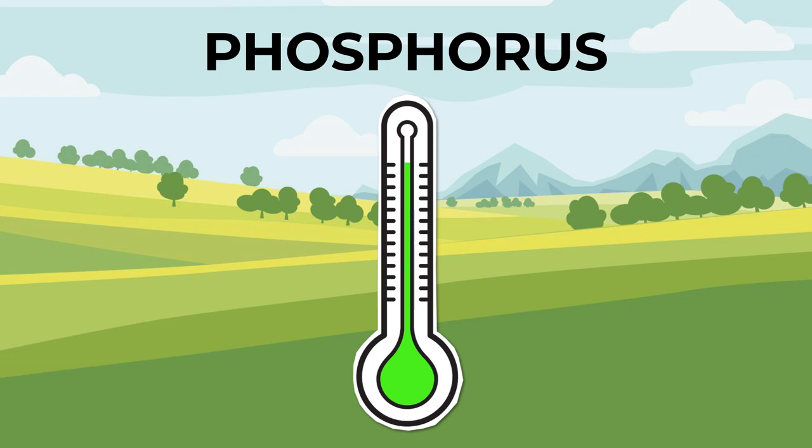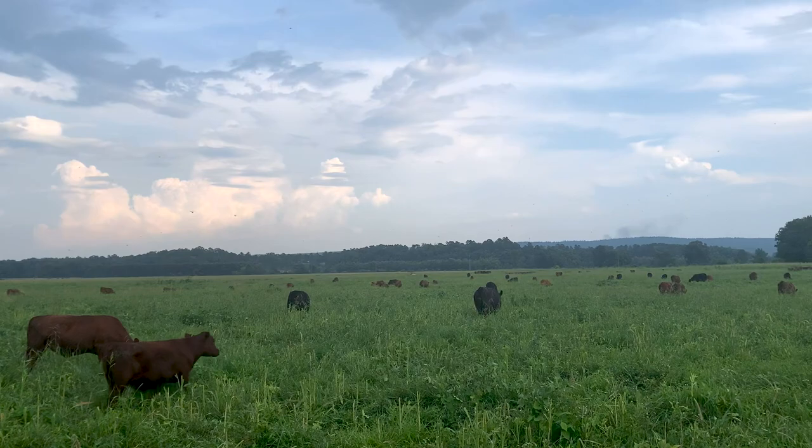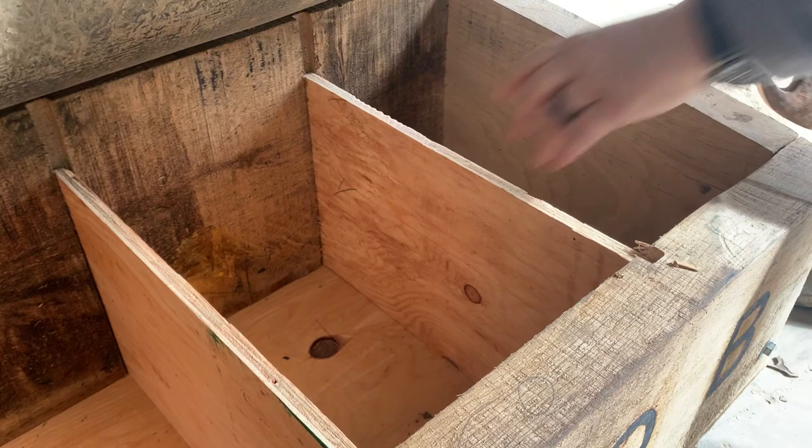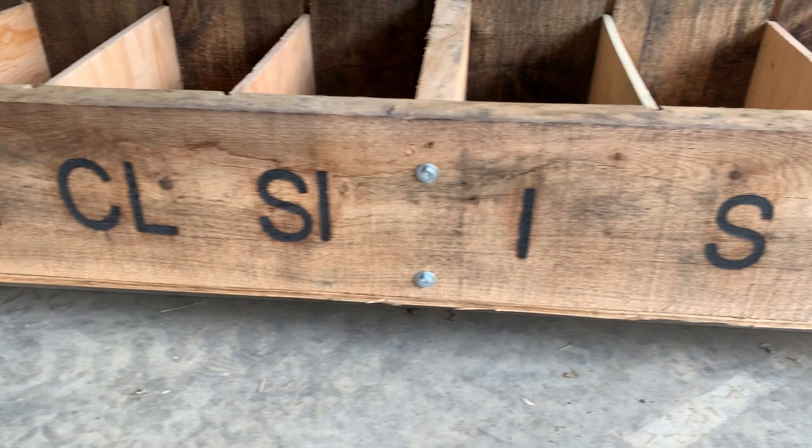But it's not just phosphorus, and it's not just this cow. If we allow every cow to consume the minerals it needs and deposit them back into the soil, we can improve the health of our animals and our pastures just by making the switch to free choice minerals. In order to fill our free choice mineral feeder, we'll need a new set of minerals, each individually bagged and labeled, so we can put the right mineral in the right section.